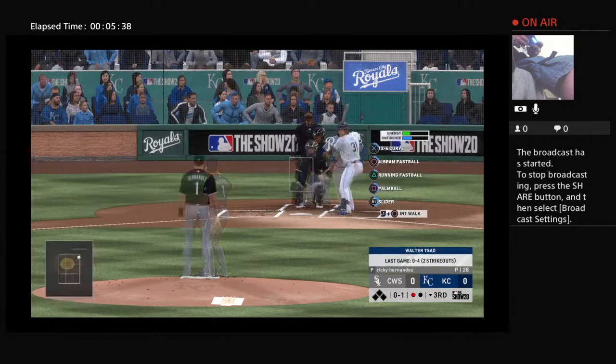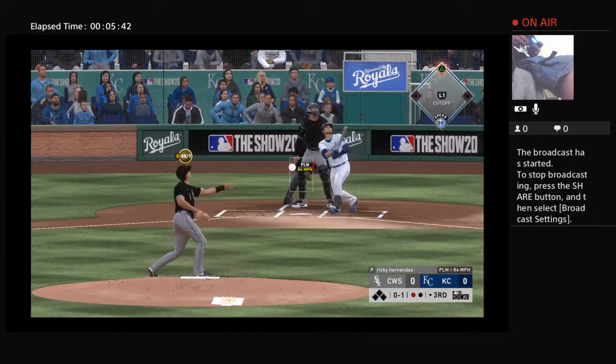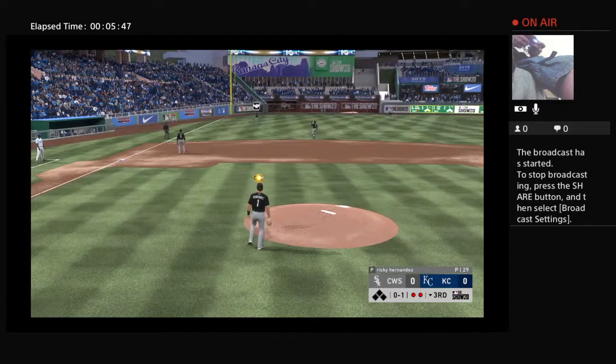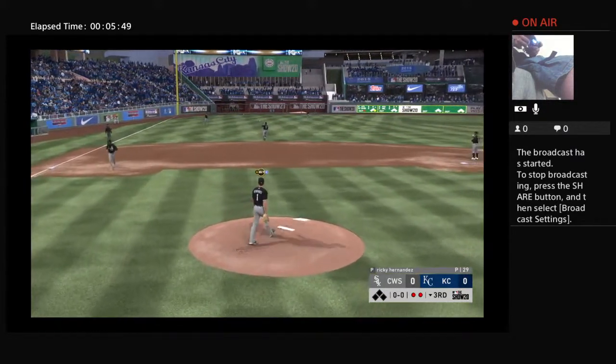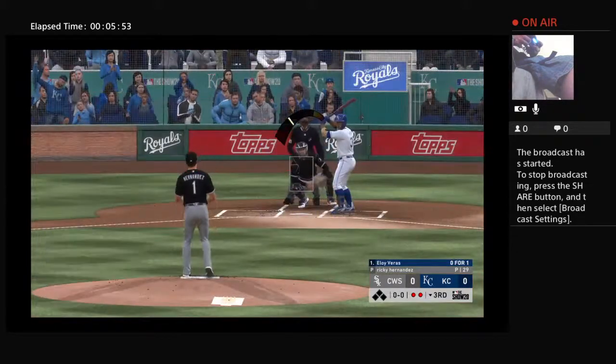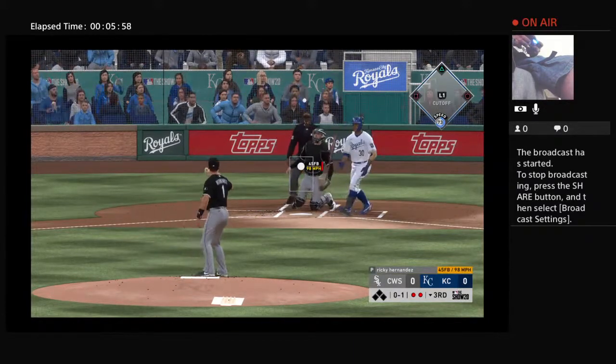Out in front of it, strike 1. Into the windup, here comes the 0-1. Skied in the air to straightaway left. Merrifield will get there with ease as he puts it away for out number 2. Ready now, Eloy Veras. He flew out in his last at-bat, and it's fouled away.